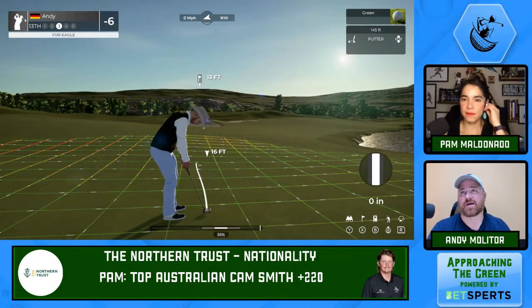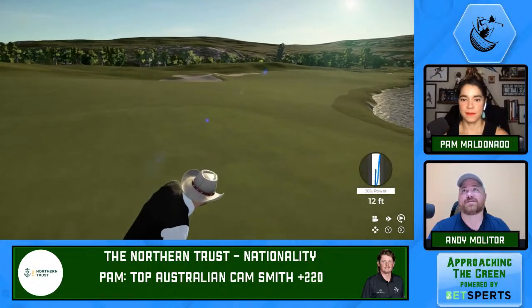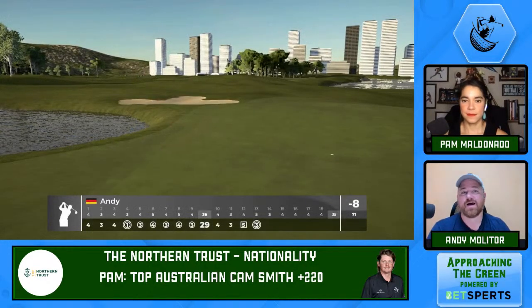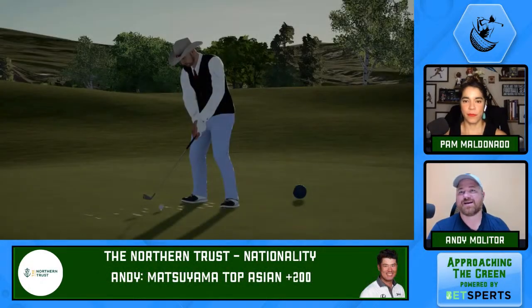Yeah, the Adam Scott thing I'm fine with. I don't know what to make of Smith. A couple of these Aussies I don't fully understand, but it sounds like it's just kind of a numbers play for you. Getting plus 220 on this guy to end up top Aussie, not a bad look, especially if you like him to win. I just followed up a bogey with an eagle. There we go. Back on track.